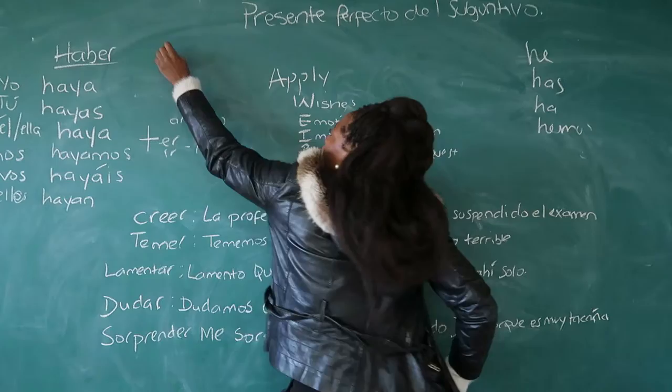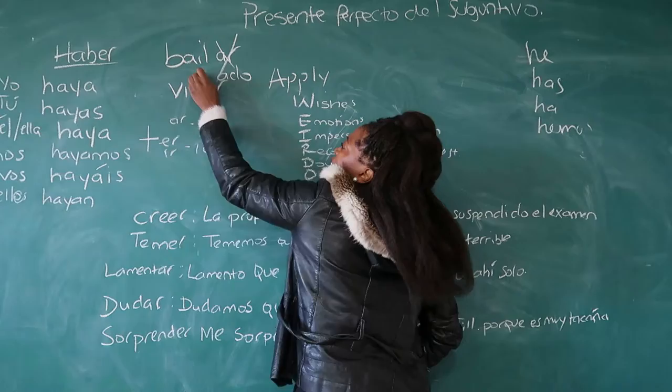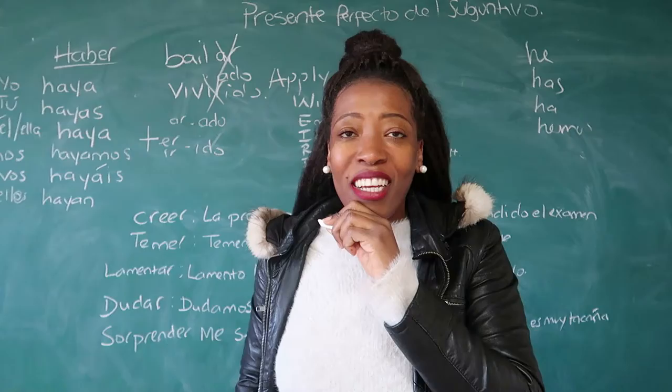Bailar. You would take it off and you would put ado. Bailado. Vivir, take off the ir, vivido, okay, I have lived, okay? Now, some of these might be, just as it is in English, irregular.